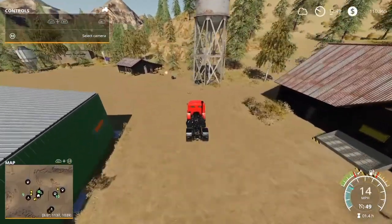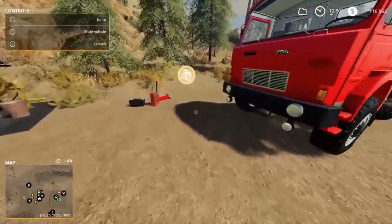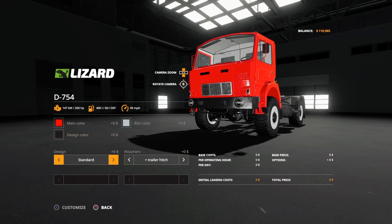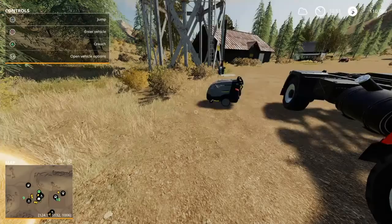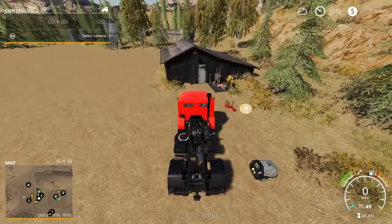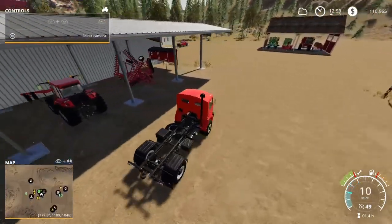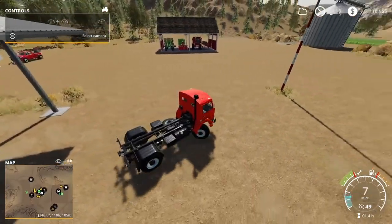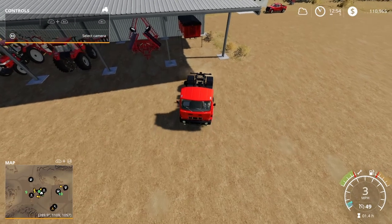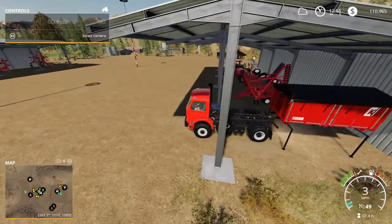Like I said, at least having this truck, it's a little underpowered, but it definitely works, as long as we don't have anything too heavy. I wouldn't mind seeing some slightly smaller trailers. Now I could get the Toldy tipper trailer that holds 18,000 liters for doing transport.